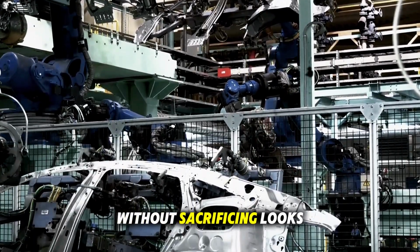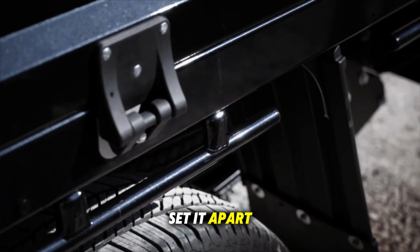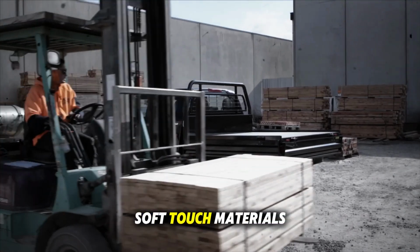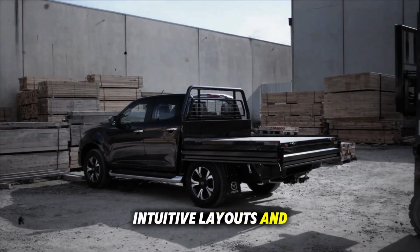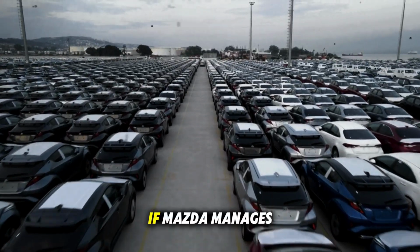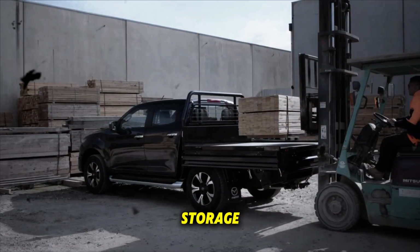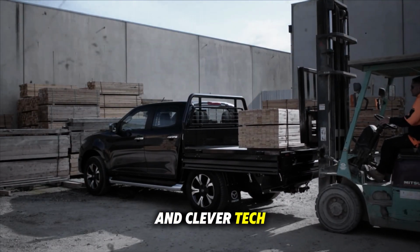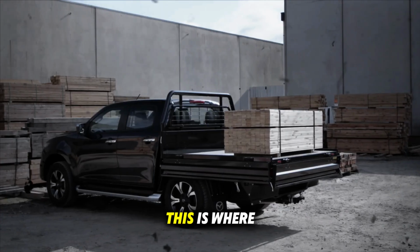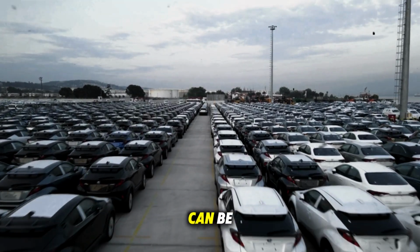That's exactly the kind of identity that resonates with millennials and Gen Z buyers who want versatility without sacrificing looks. Inside, Mazda will likely double down on what has always set it apart: interiors that feel premium at a fraction of the price. We could see soft-touch materials, intuitive layouts, and a driver-centric cockpit that feels more like a sporty crossover than a bare-bones pickup. If Mazda manages to blend comfort with practicality, like including under-seat storage, modular cargo solutions, and clever tech integration, it will attract buyers who might never have considered owning a truck before. This is where Mazda has a chance to completely flip the script on what a budget-friendly pickup can be.